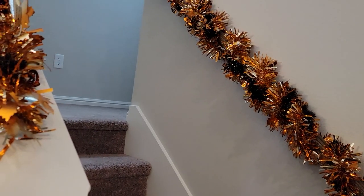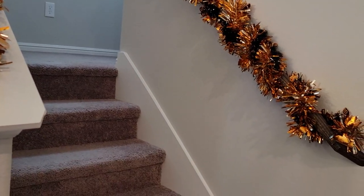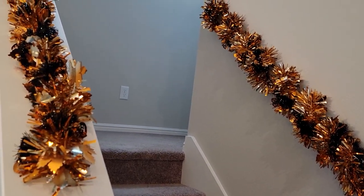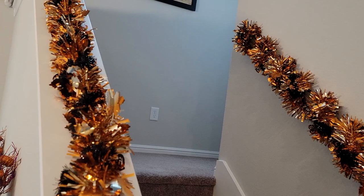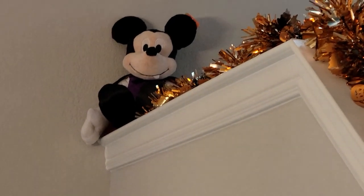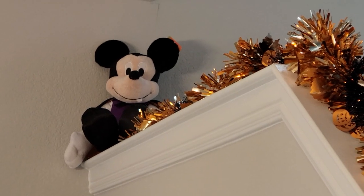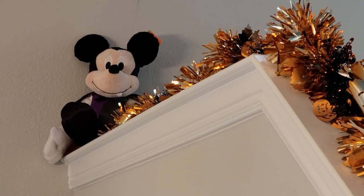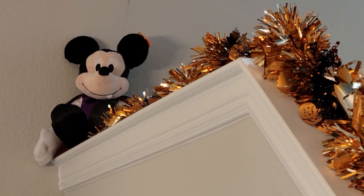And when you look straight up, you see Mickey Mouse dressed as a vampire. I decided to add him right on top. This is a new Mickey stuffy that I got this year, and I just couldn't find a place for him. And then I was like, well, he's just gonna go over here and look over all of the Halloween decorations. So he's there guarding all of my decor.